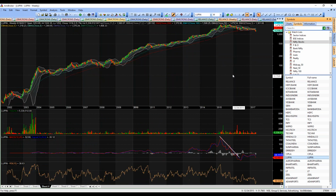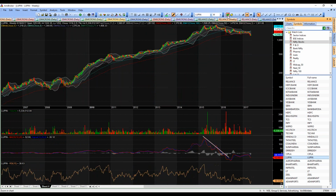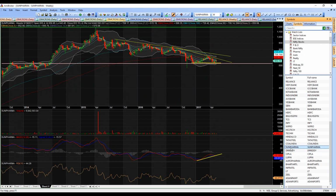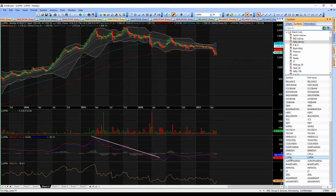Lupin. All right, so Lupin kind of looks like Sun Pharma, doesn't it? Right? Where is that? Sun Pharma. Look at this, and then look at Lupin. Right? Looking very similar.